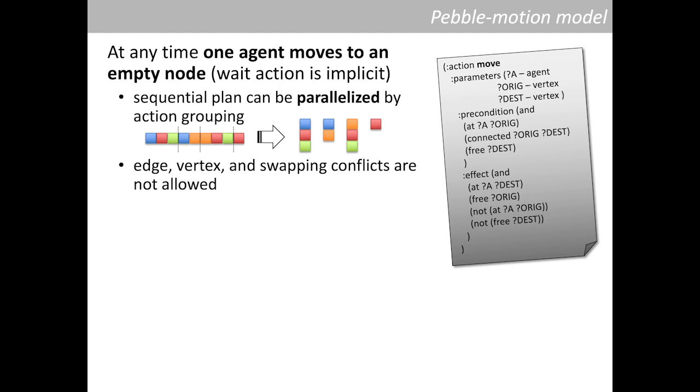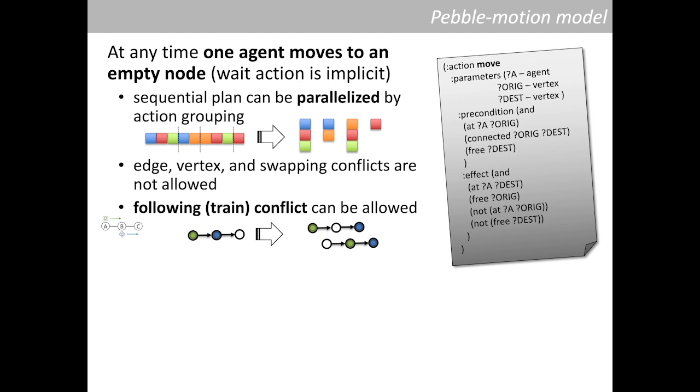But what about the following conflict? The following conflict is not allowed, but if we do parallelization, where we allow actions that are describing the train in the same parallel step, we may allow trains in the model. But this is not possible for cycles, because in cycles, the actions really need to be run in parallel.